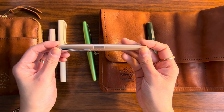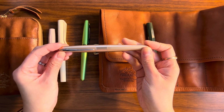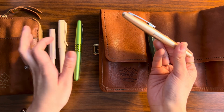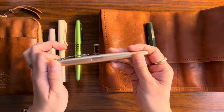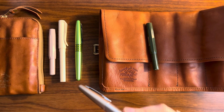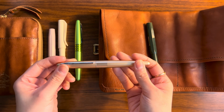And so I was really excited about the prospect of having a finer nib, because I was using my Hobonichis. I have these really tiny grids, and I was just finding in general that I was wanting something finer. Again, like my Muji fine. And so I went home with this, and I still use this pen to this day.